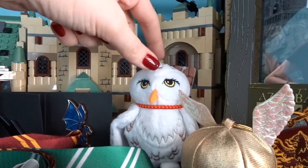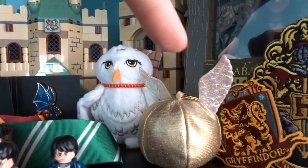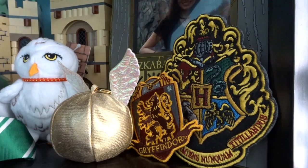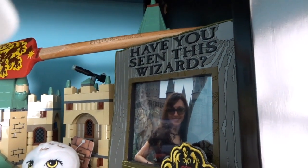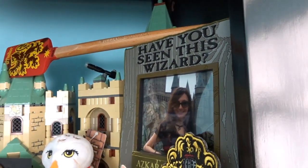I've got a Hedwig keychain that has a little zipper in the back, so it's like a little coin purse. And this is a little snitch keychain. I have some patches, and I also have a picture, oh, it's kind of glary, a picture of myself from my very first trip with my husband to the Wizarding World in Orlando. It was a very special trip, so I keep that picture up.